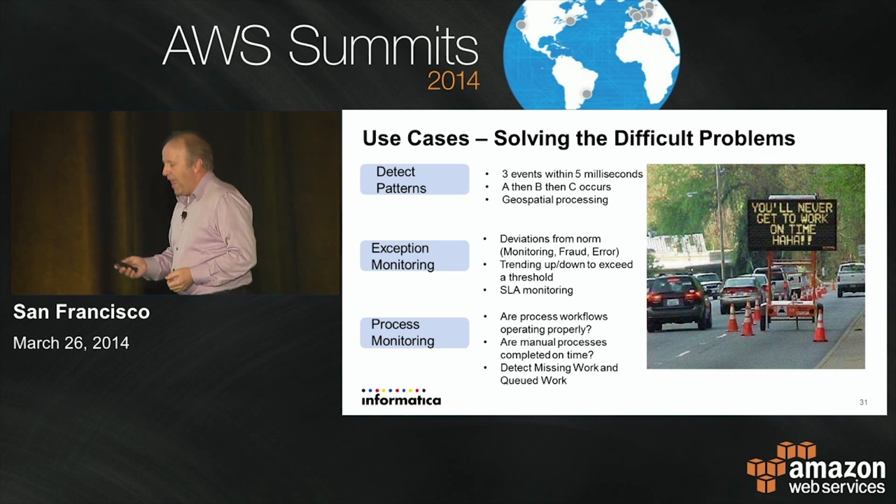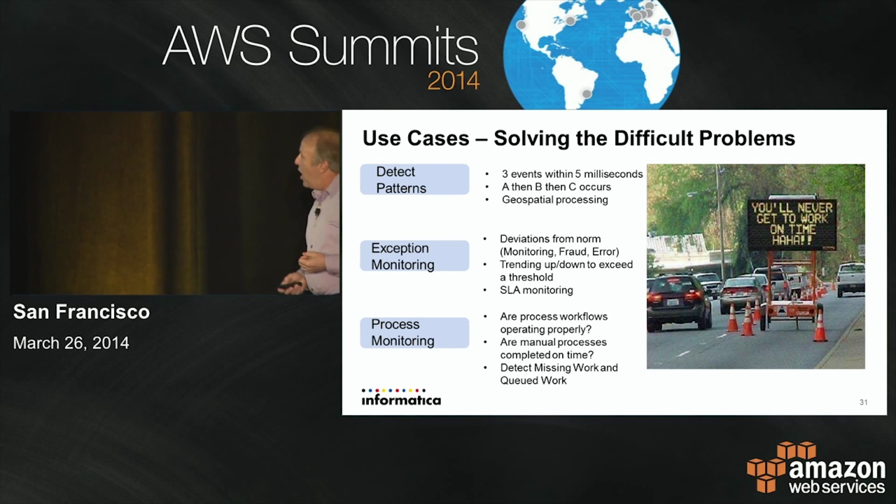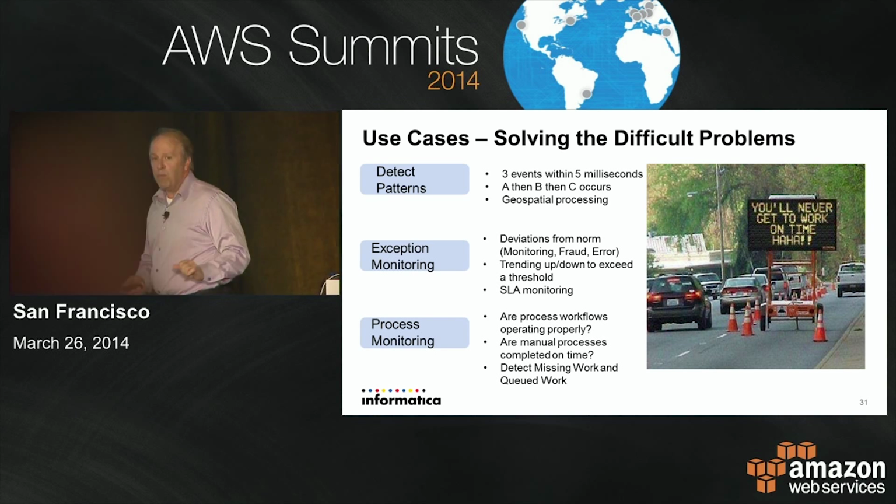So, null events. It's a very important concept. And then the last bit, process monitoring. Are your workflows operating properly?